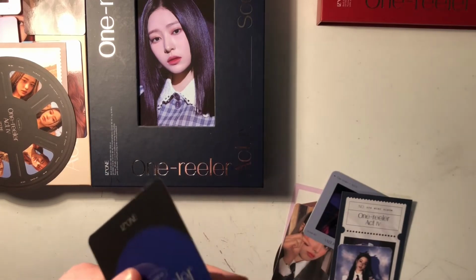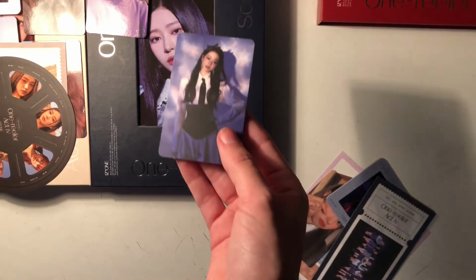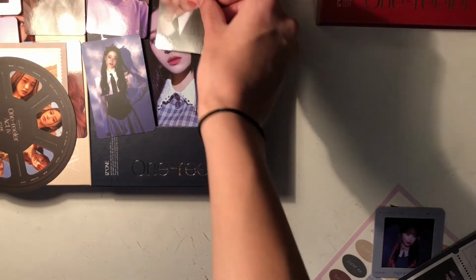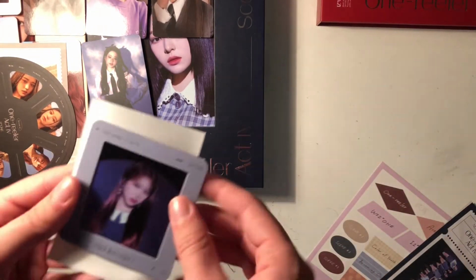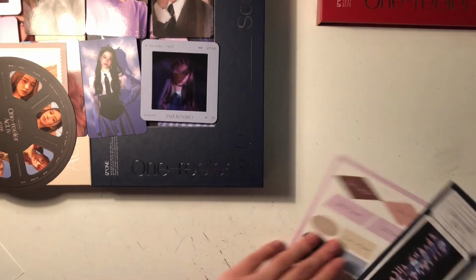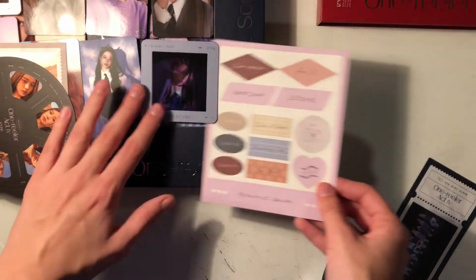I got this Yuri selfie card. And I got this Wonyoung AR. And this Haewon selfie. And then I got Nako's film. So, oh yeah, and then Sakura's stickers. I got a lot of Sakura. And the ticket and the film card.